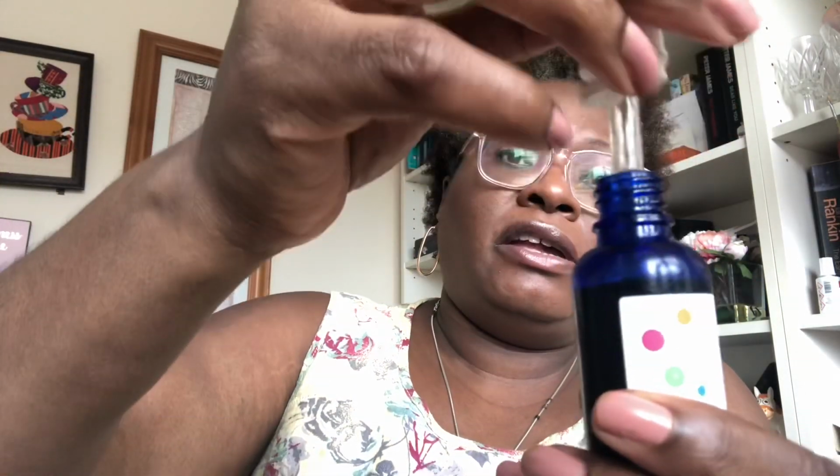With this product, it looks like this. It comes in a pipette, and you just squeeze it. So you bring some of the product up there, and then what I've been doing now correctly is just applying a little bit in these edge areas here twice a day and massaging that in.